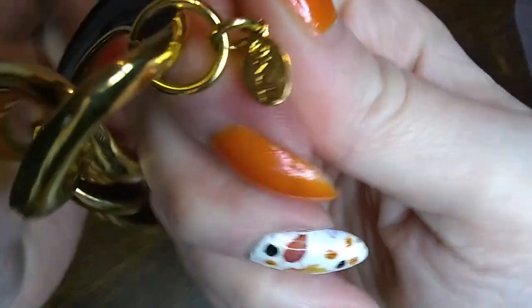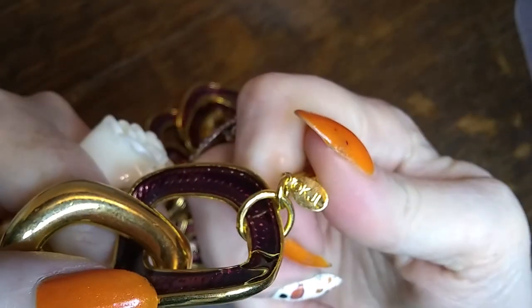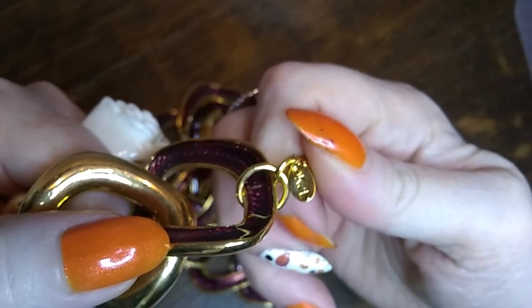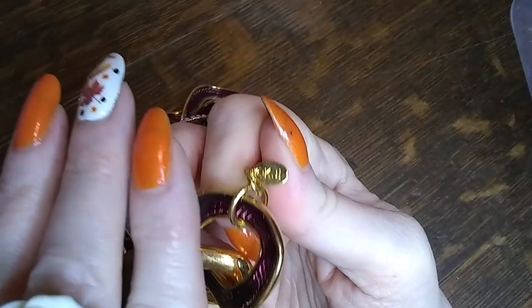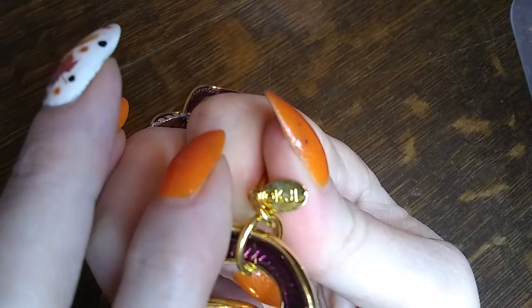And here's the little tag that says KJL. It doesn't look like it wants to focus. Focus. There you go, KJL. Kenneth J. Lane for the uninitiated. It's a good one. We're going to have fun with that, try and figure out who gets it.